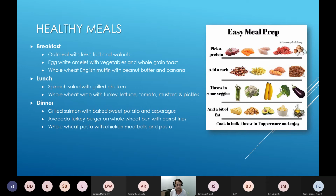And then the mustard and the pickles have a nice acidity, but not too much that it shouldn't cause GERD. And then dinner, it is good to have a variety of protein. So grilling your salmon or having a broiled fish instead of a fried is a good idea. Baked sweet potato is really good for you, and asparagus has good fiber in it.